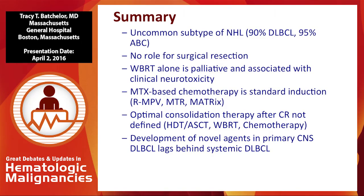So in summary, this is an uncommon subtype of non-Hodgkin lymphoma. When it occurs in the brain, non-Hodgkin lymphoma almost always is diffuse large B-cell and of the ABC subtype. I didn't mention it, but there really is no role for surgical resection in this disease. The role of your neurosurgeon is to do a biopsy and make a diagnosis. Whole brain radiation alone is palliative and associated with some clinical neurotoxicity, especially in patients over the age of 60. Methotrexate-based chemotherapy is what we would consider right now the standard induction.